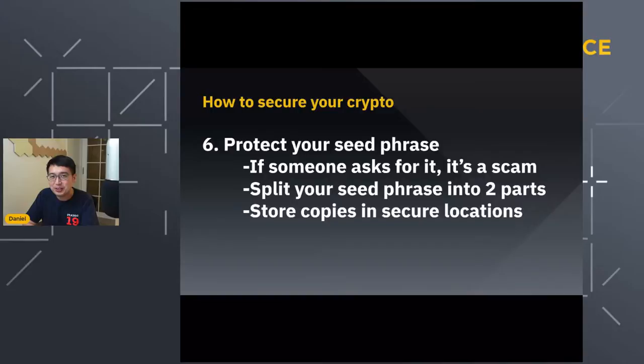You should be writing it down, splitting it up like the first half and the second half, keeping multiple copies, protecting them in plastic, fireproof bags, and keeping them in secure locations. There are multiple ways of doing it, and you can really get creative with it. And I highly recommend practicing creating a wallet and restoring it.